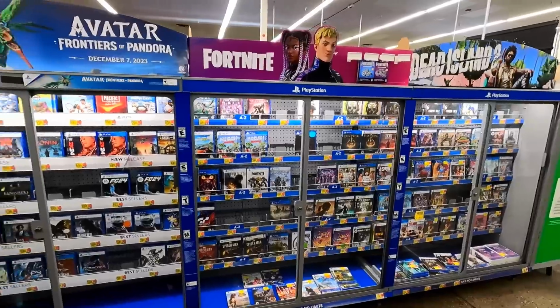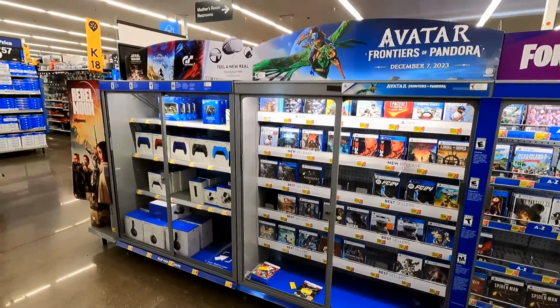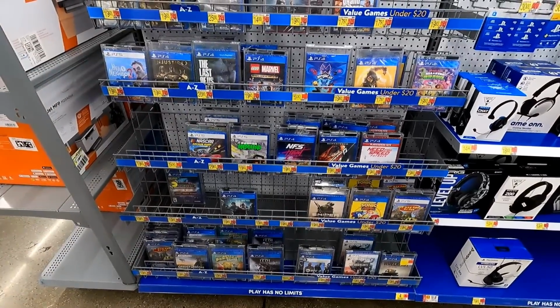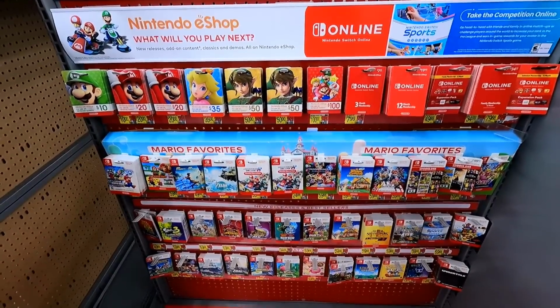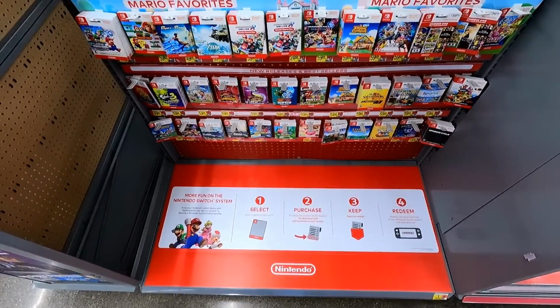Now here's the Sony PlayStation section, and you can see it's, again, got a couple of blank spots, but it's much better stocked than the Target PlayStation stuff was. There might be more PlayStation games in this clearance section here than there were in the entire Target store we looked at. I do think sooner than later, the only way to purchase a video game in a store will be to buy one of these cardboard cards with a download code on it, which is pretty sad.